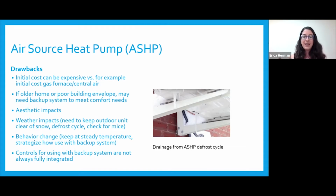Weather-wise, you need to keep the outdoor condenser unit we saw clear of snow. It does a defrost cycle that we'll chat about a bit later. And we'll also want to check if there are any mice bugging those coolant lines outside. There will have to be some behavior changes. You want to keep it at a nice steady temperature. That actually might make it easier. Instead of what we were always taught as kids, turn the temperature down when you leave, turn it back up when you come home, this is just a steady temperature to keep it the most efficient and most cost effective for you. So that could be seen as a negative or positive, depending on how you look at it.